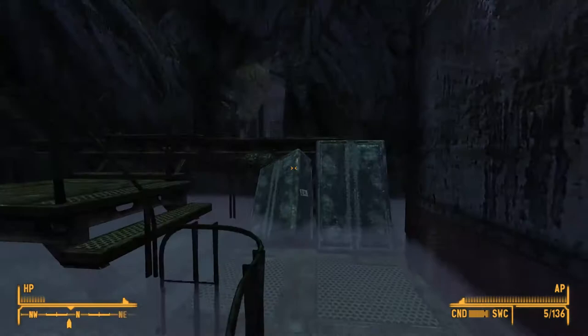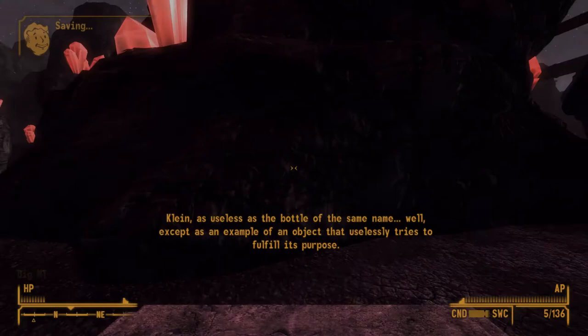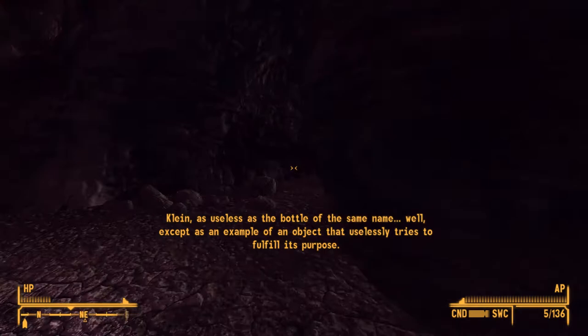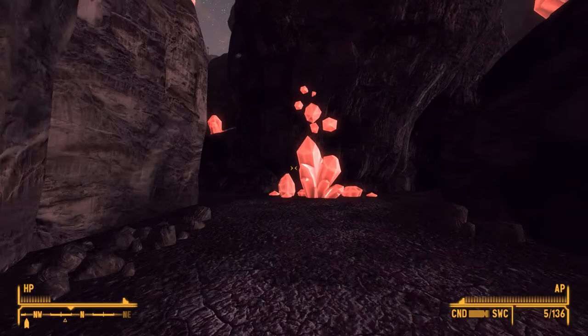Wait, where is the thing that we were looking for? Oh, shit. Oh, yeah, the sink. We got it. Yeah, we got the sink. Klein, as useless as the bottle of the same name. Well, except as an example of an object that uselessly tries to fulfill its purpose. A bottle of Klein? Man, I don't know jack shit about alcohol, apparently. All right. Or a Klein bottle? Maybe that's like a scientific thing?